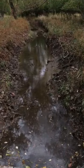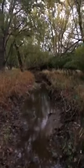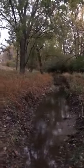This is a great spot. Now there's a deer with antlers down there. It's coming. Just about to say a great spot for deer to come down to drink. So that deer just got right into the creek down there.